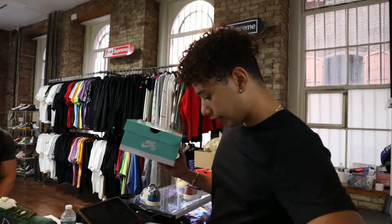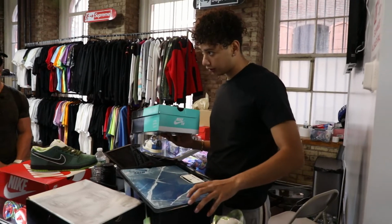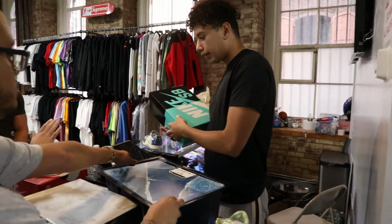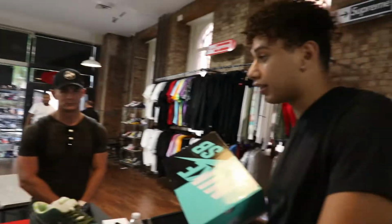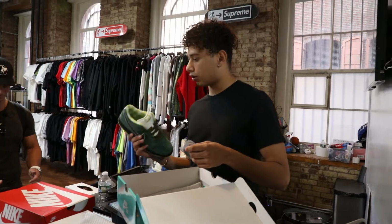They come out with this lobster collab out of a store called Concepts, so that's where they exclusively release. So this is the original box, and this is the special box. So you get both? Yeah, you get both. Like I said, these are lobsters.